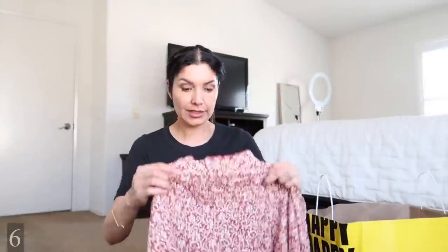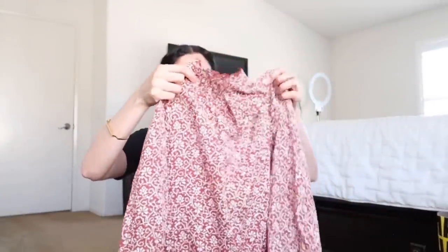This one is so nice. I really like it. And I think this will look really amazing with the mother jeans that I bought from the first triangle haul from Nordstrom's.